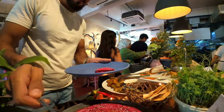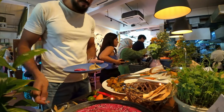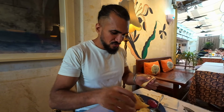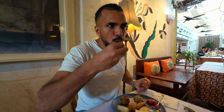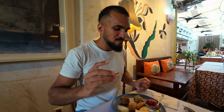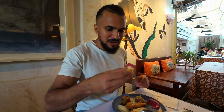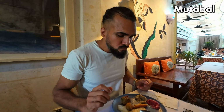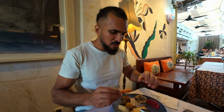Going with the featured hummus. This is not hummus, it's tabbouleh. I want to try the beetroot hummus. Okay, this is more crispy. I like the soft tortillas. This is more like a crispy one. Nice. Smooth. If you like the flavor of beetroot, you're going to love this. Very good. Really good. The mutabal is better than the beetroot hummus.